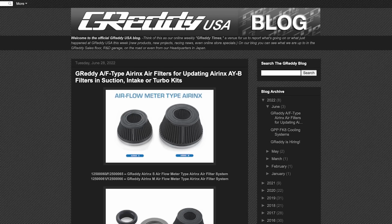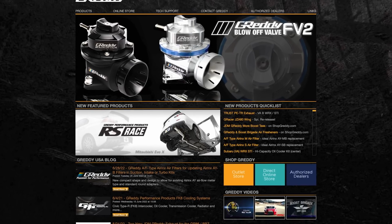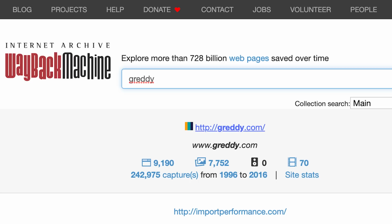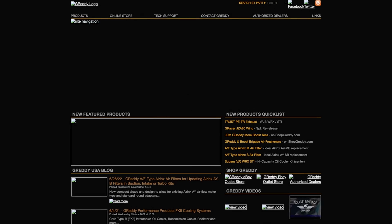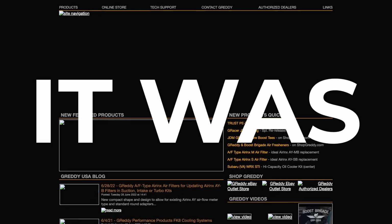The black background with orange text just isn't cutting it, and the pictures are 5 pixels. It is a trip back in time. You would go to the Wayback Machine and look at websites. I think if you went to the Wayback Machine, I should have done this and looked at Greddy's stuff, it would have been the same. It's not good. Get it updated, but it's really ugly. That's honestly it for the ugly section.